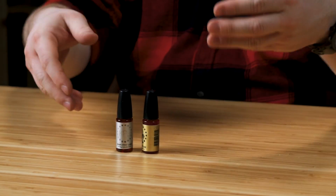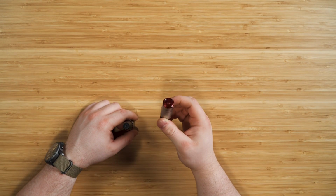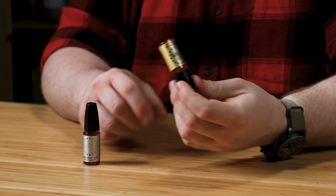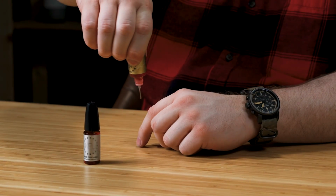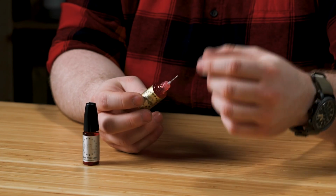This is KPL. KPL stands for Knife Pivot Lube. This is lube for your knife's pivot. Pretty self-explanatory. The original KPL is very runny. It's like a typical lube that you would use, but the KPL Heavy is very, very different. You can see it's gelatinous. So if I take this lid off, it doesn't run down to the tip. You have to squeeze it to get it into the tip.